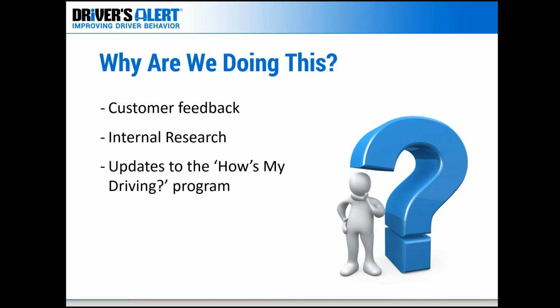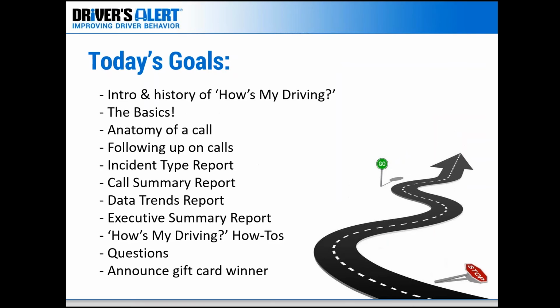And second, internal research. Thanks to the work of a cross-functional team here at Driver's Alert, we've identified areas where clients can realize an even greater return on their How's My Driving investment by following some simple tips. And third, we've rolled out some updates to the How's My Driving program that we'd like to share, including, as I mentioned, new corrective action courses and a brand new executive summary to help improve your visibility into how you're doing with the How's My Driving program.